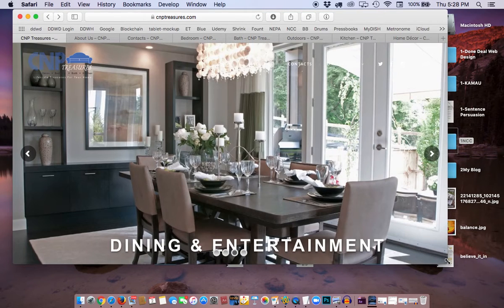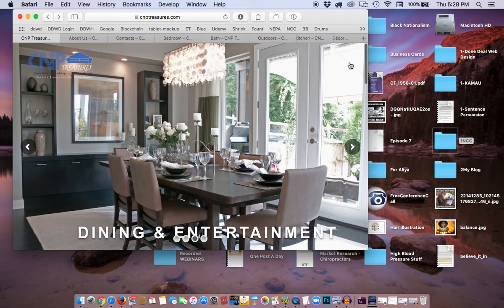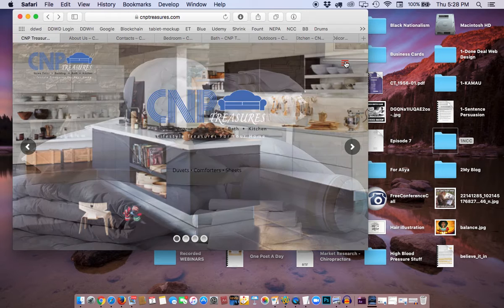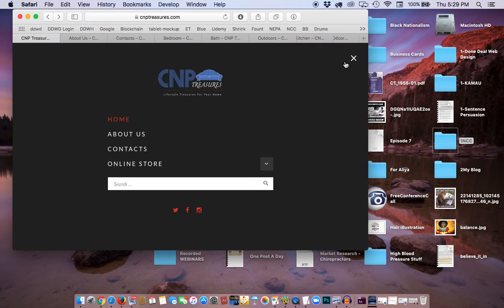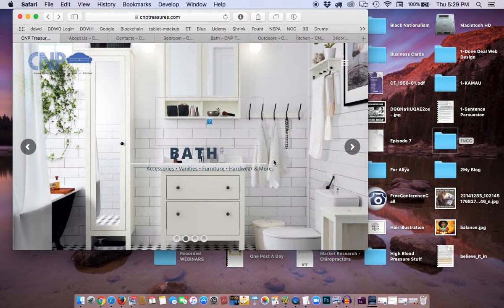So let me make this smaller and you'll see what I mean. It collapses into what we call a hamburger menu. But because of the background there, you can't see it on most of the pages unless you scroll over it. And then you can click on it and it'll bring down the menu. That should be addressed.